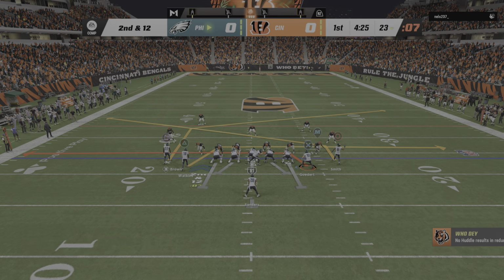After one, 7-0 on EA Sports. On two, ready? So from the 39 now, they'll come up on a 1st and 10.